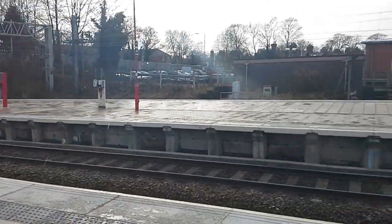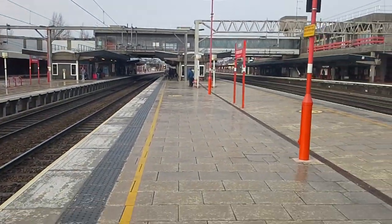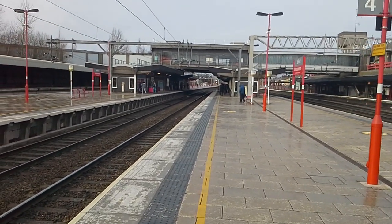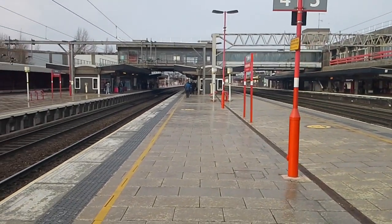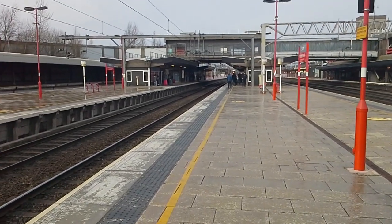Before I pause and do whatnot, let's see if anything's turning up. And lo and behold, we have something turning up. It's a Cross Country Voyager. One of the standard ones, is it? Little two-tone there. And I think that might be a Super. I might be wrong. Let's just have a butcher's, shall we?